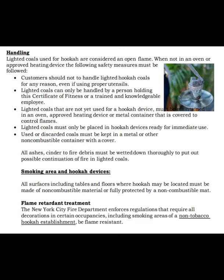All ashes, cinders, and fire debris must be wetted down thoroughly to put out any possible continuation of fire in those lit coals. All surfaces, including tables and floors where hookah may be located, must be made of non-combustible material or fully protected by a non-combustible mat.